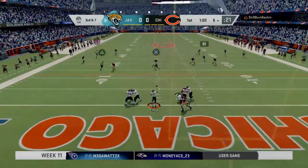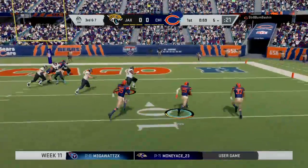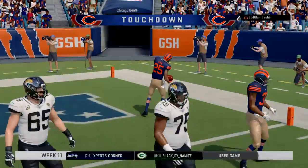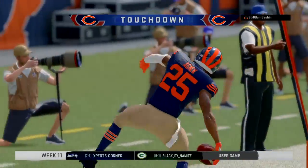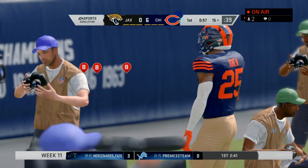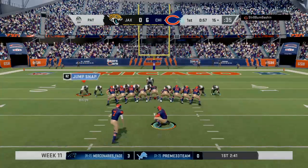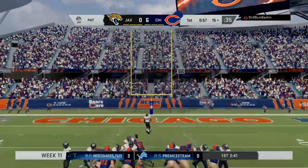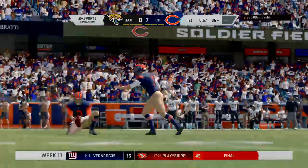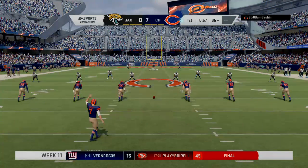He'll drop to throw. He rifles one that's intercepted. Picked up by Jamal Agnew. And he will score. Touchdown, Chicago. I don't know who all is to blame there, but I love seeing pick sixes. Nothing like seeing someone pluck it out of the air and go the other way and see people try to change directions. Hard to do. Extra point up and good by Catanzaro. And it's now a 7-0 game.